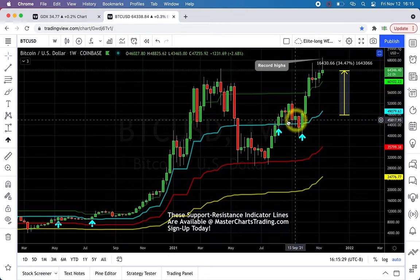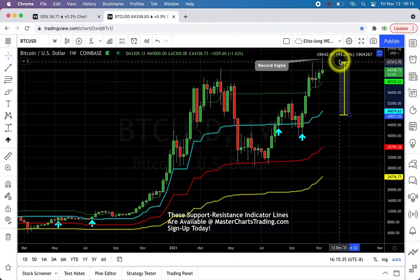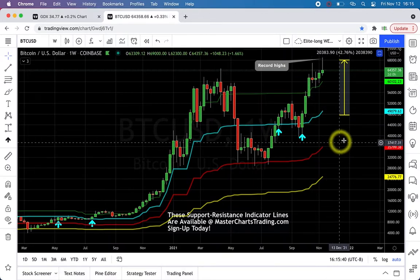But if you were not able to get in there, you were still able to get in recently, here around August or even September of this year. That's still a very sizable move. It's a 42% move. So again, congratulations if you were able to get in.